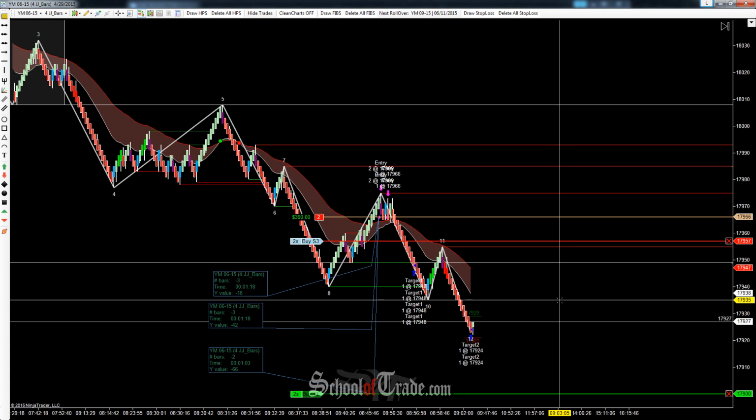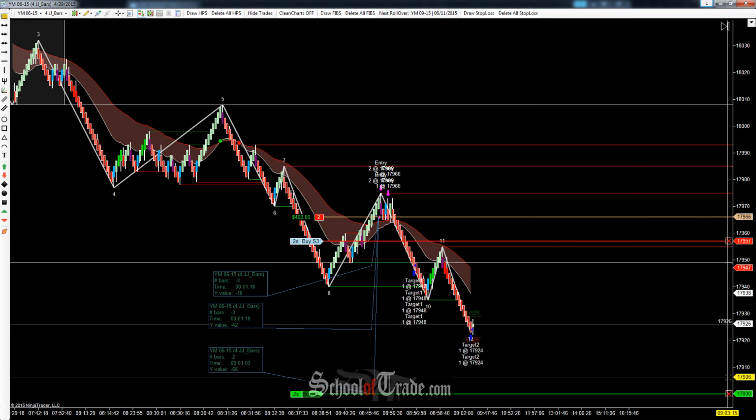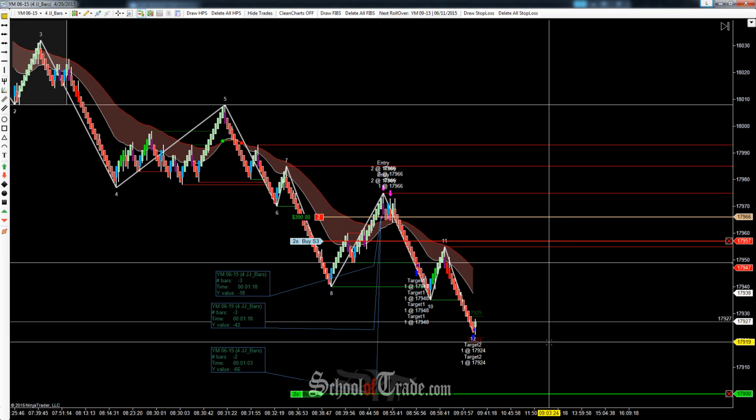And then looking for continued movement to the downside. So we'll see if we can get that next push down. The overall target's coming down at 17,900, and that's the big area that we're going to be looking for. That's the next 100 mark, 17,900. So we'll see if we can get down there, but we're looking good. With 2 contracts left on, we've got 38 ticks or so locked in. Just looking for that farther push down.